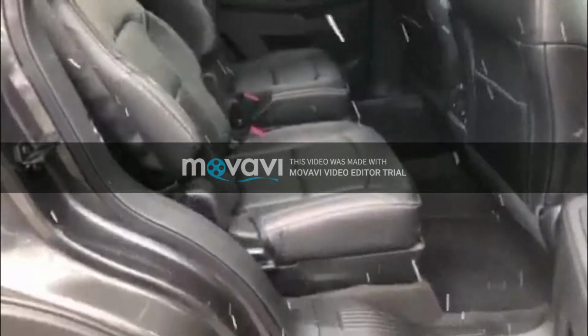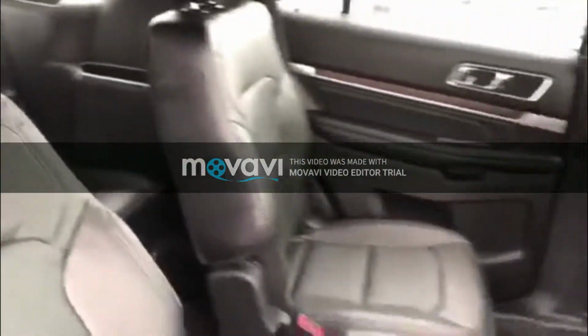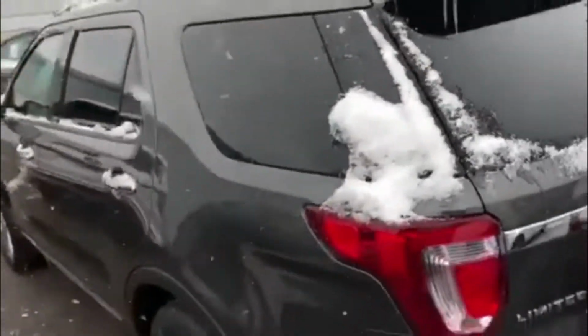This one has the second row bucket seats where a little pass-through can go back to your third row occupants. This one also has a twin panel moonroof, but they're both closed off right now. These are all chrome, four-wheel drive, V6 vehicles. Great in the snow.